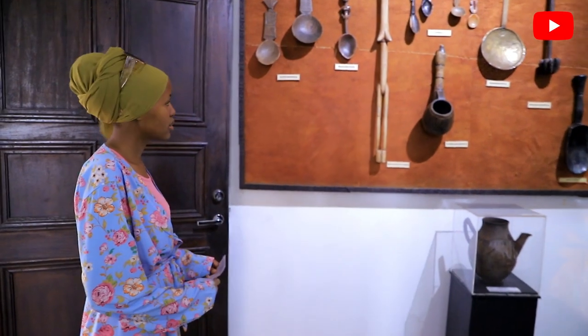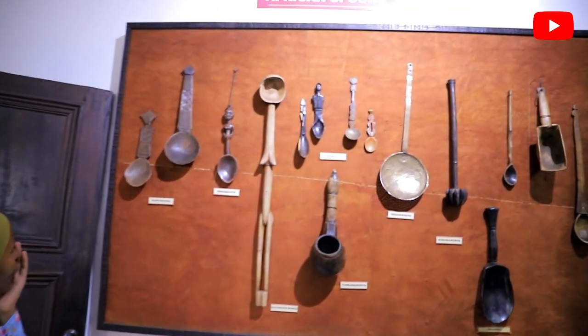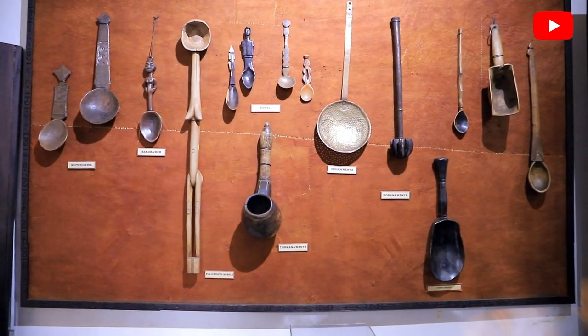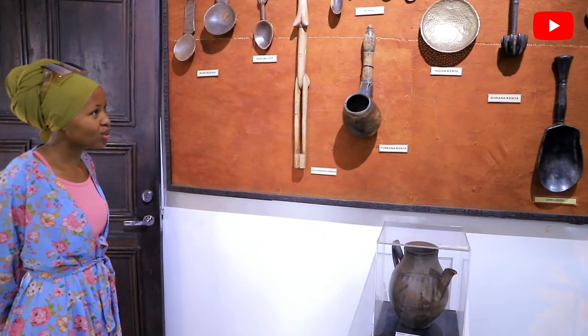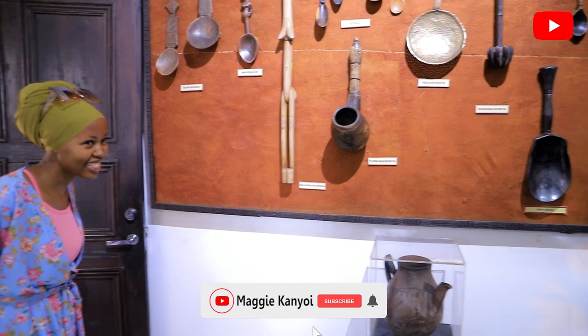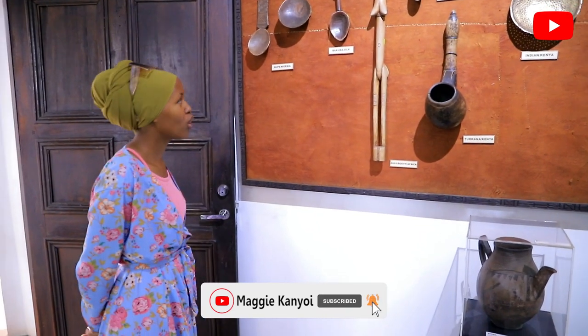So the collectors collected from different communities based on the functions. Why is it not Kikuyu? We don't specify. You don't specify? We don't specify.